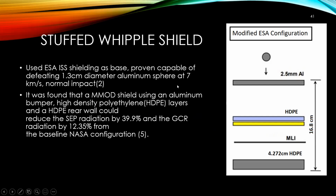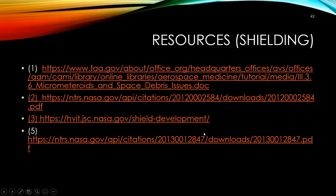It reduces solar energy particle radiation by about 39.9% and galactic cosmic ray radiation by about 12.35%. However, since we're replacing materials, we then have to perform calculations to determine the new length of the structure.